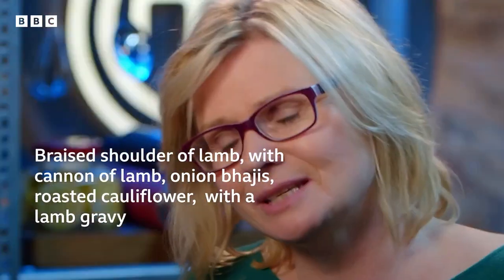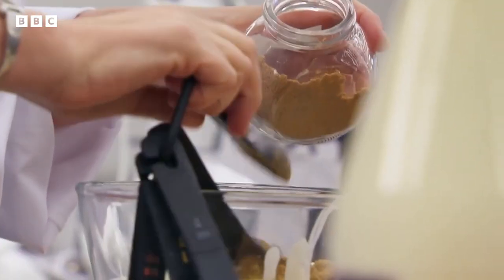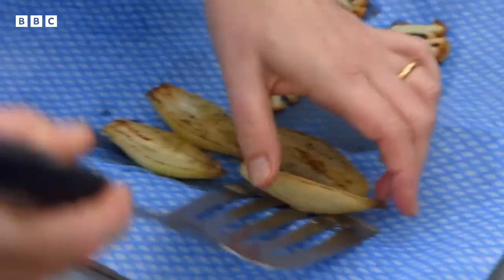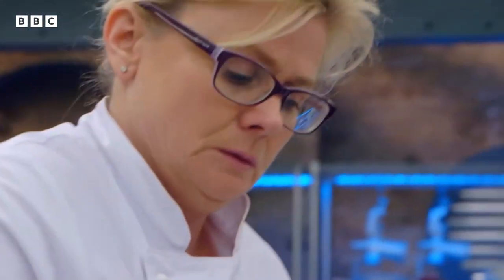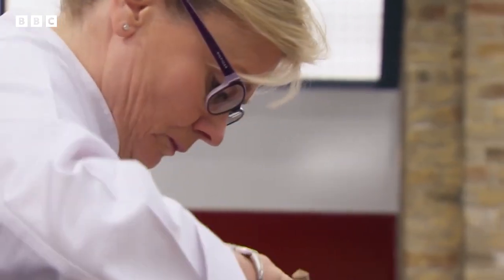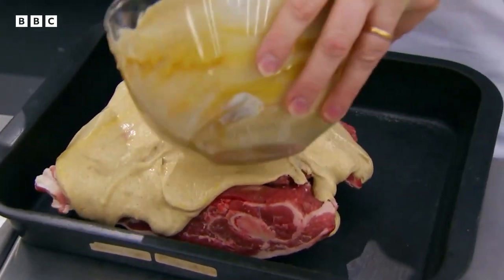Main course is based on the dish that my mum makes, my favourite roast dinner. I think the main course is a really big ask. Spiced lamb with cauliflower and onion and potato bhaji on the side. We're talking about a modern approach to Indian food using an English Sunday roast as a base. Lamb's got to be cooked very, very well. Will it be pink or will it be done all the way through as you would expect an Indian curry to be done?